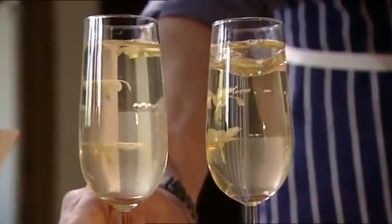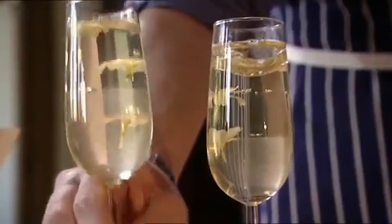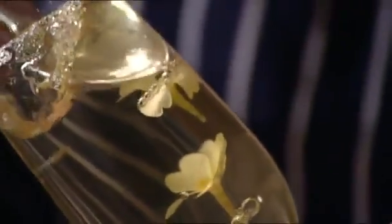But even if you don't have a suitable mould, or if you can't face the psychological traumas of unmoulding, there is another extremely pretty way to serve this jelly. A champagne jelly in a champagne glass. And I'm going to taste one of these to see if the taste matches up to the visual experience. And I think it does.